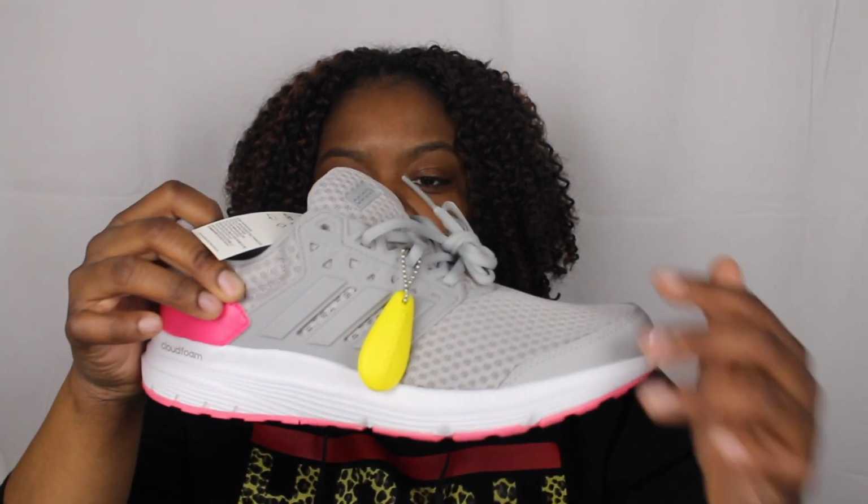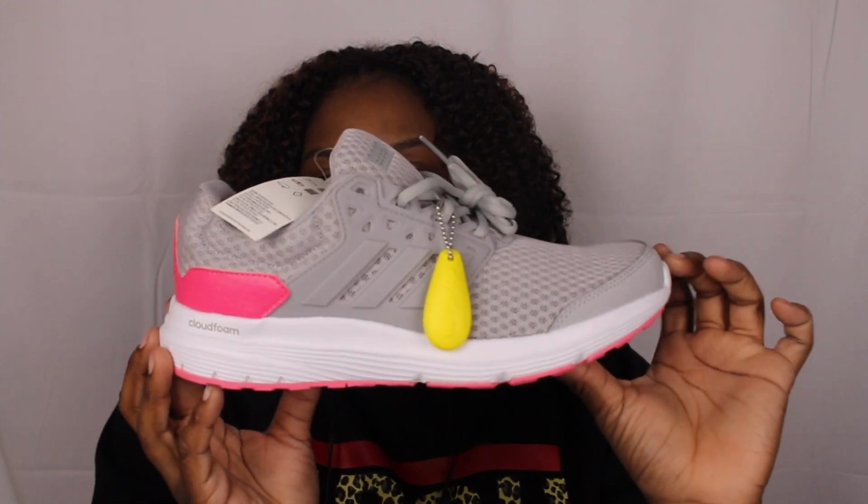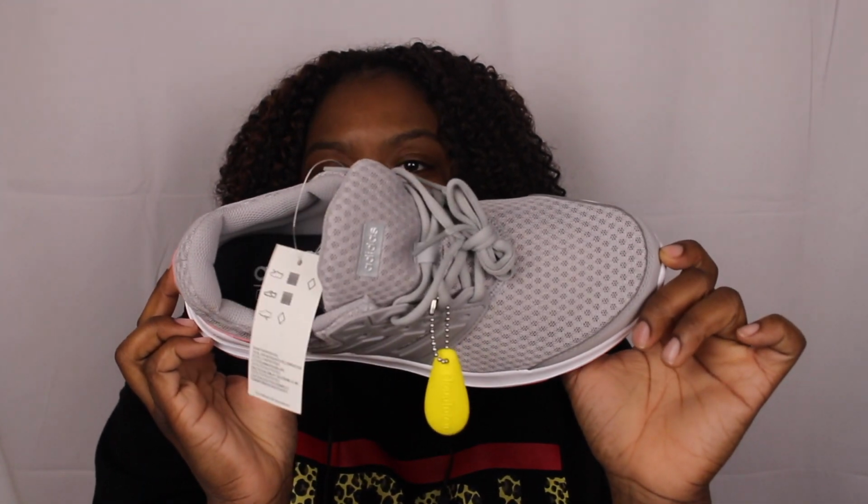So the last 2 items that I got were shoes. The first pair, I thought they would be cute to like work out in or like run errands. Everyday shoes. They are really comfortable. I got these pink and white Galaxy 3s, I believe they're called. So this is the shoe. And I got them in a 9.